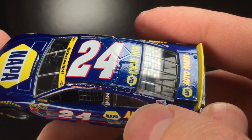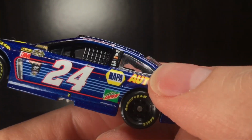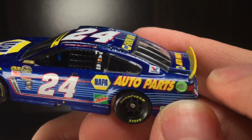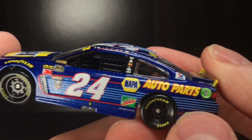I got the Kelly Blue Book logo, which is, well, it's high-rise in there. It's almost in the see-through shark fin. You got Valvoline there. That's all good and dandy. You got the bootleg Subaru-looking plate over here, the American Ethanol ring, which they never can get right on these 1/64s. I'm just saying.